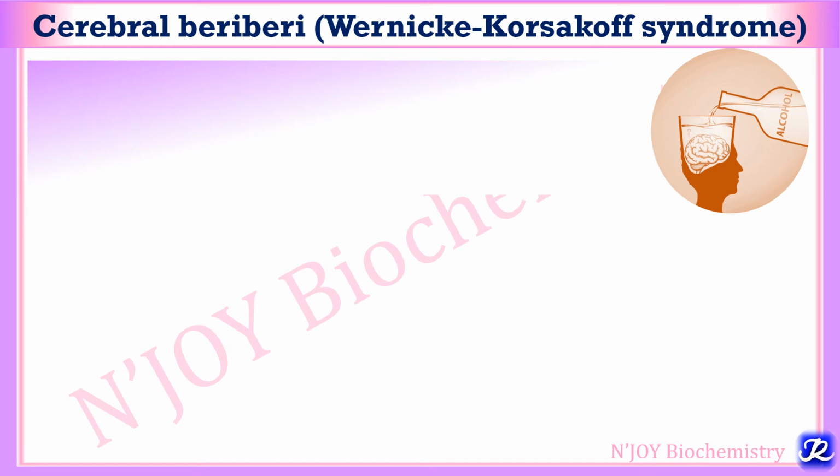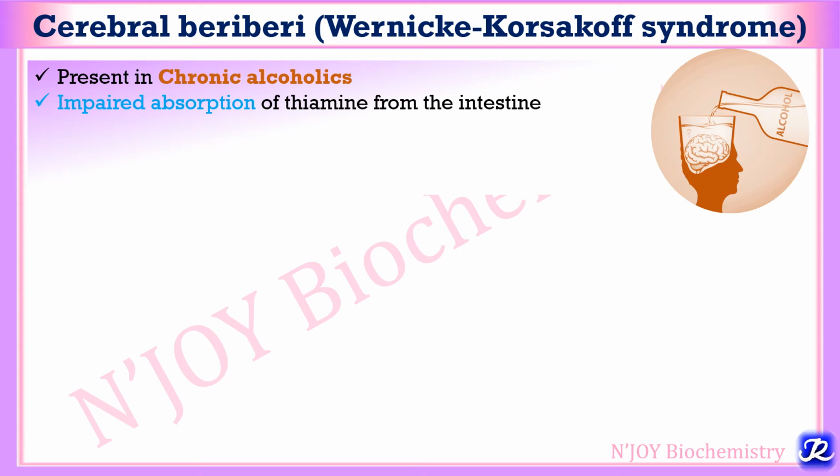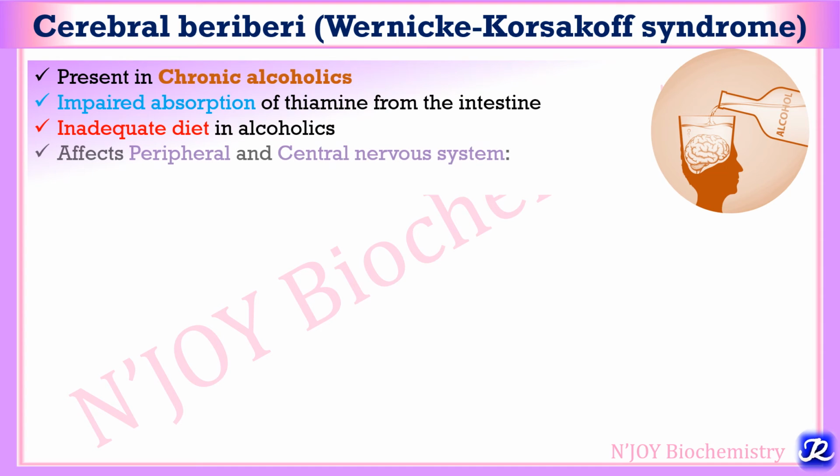The fourth clinical condition associated with thiamine deficiency is cerebral beriberi. It is also called Wernicke-Korsakoff syndrome, and this is present in chronic alcoholics. Why in chronic alcoholics? Because alcohol impairs the absorption of thiamine from the intestine, so it leads to severe thiamine deficiency. Also, alcoholics tend to consume less food. So inadequate diet in alcoholics is one of the important reasons for this cerebral beriberi or deficiency of vitamin B1.